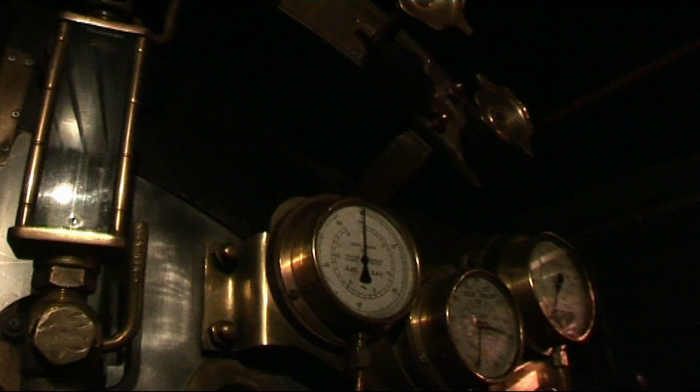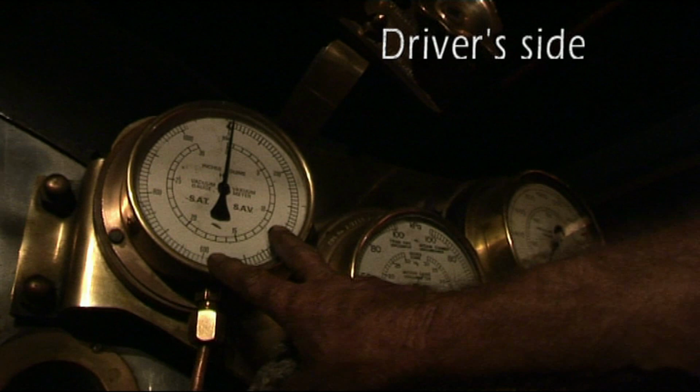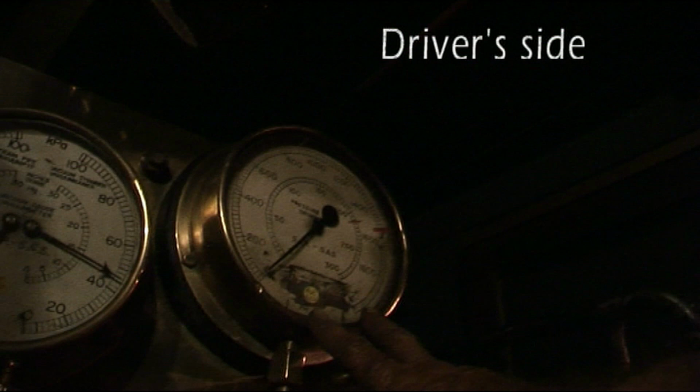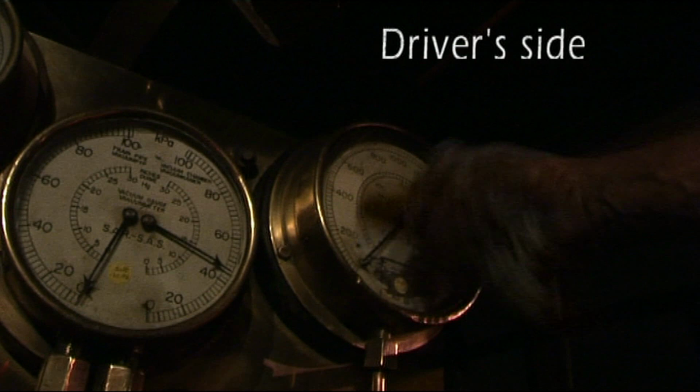As we come to the driver's side, this is your locomotive independent brake. This is your vacuum brake on your train as well as on your locomotive. And this is your main steam pressure in your steam chest. As soon as you open the regulator, it operates the steam pressure in this gauge here.